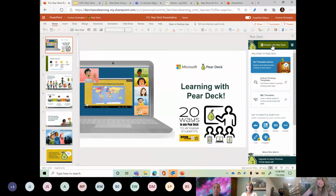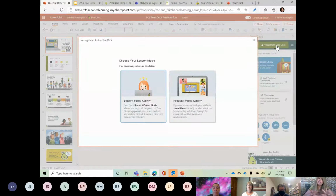Now, I want to present with Pear Deck. So I want everyone to grab your smartphone right now. I'm going to click on Present with Pear Deck. And the first thing I want to point out once I start Pear Deck is there's 2 ways to run this in your class. One is called the student paced activity. This means students wouldn't need to be in a live class.